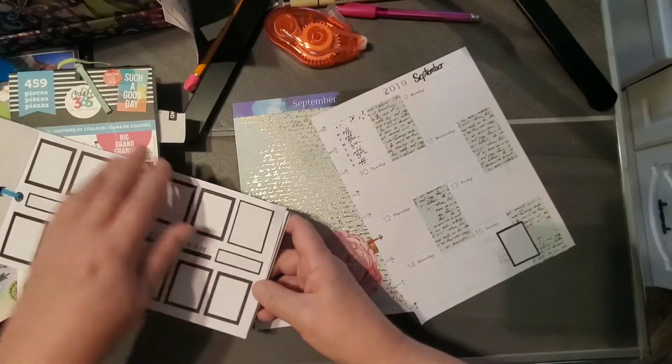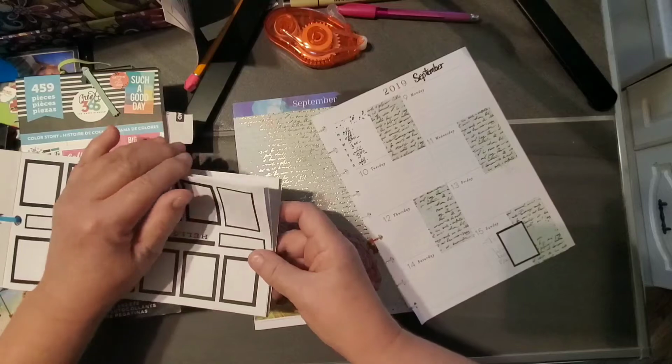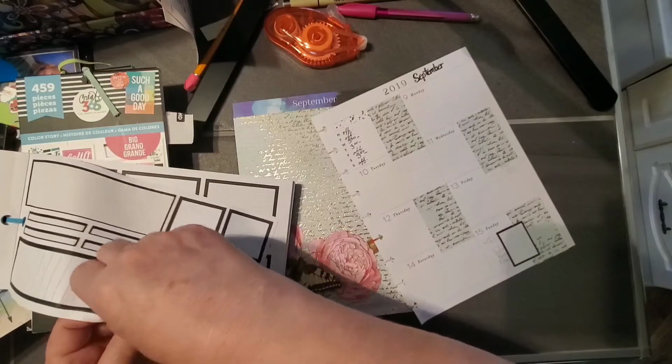So I want, there's a long one of these because they start smaller and get bigger, don't they? So it will be here. So I'm going to take this long one.